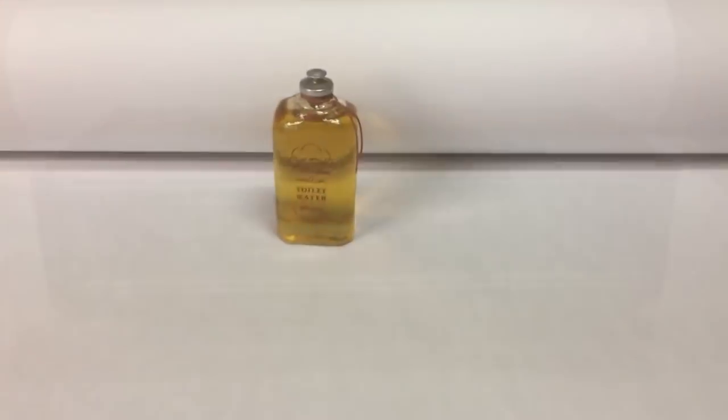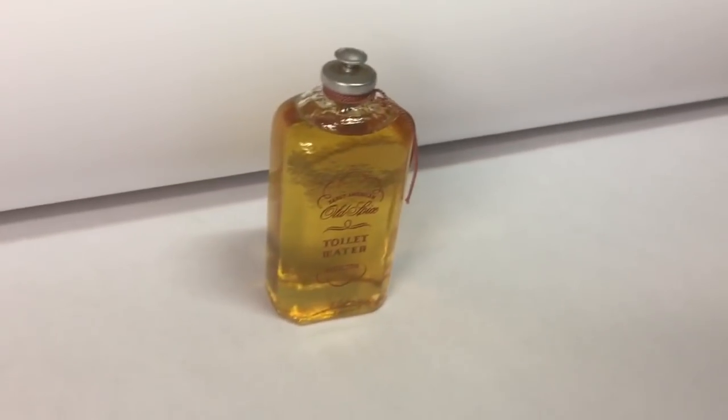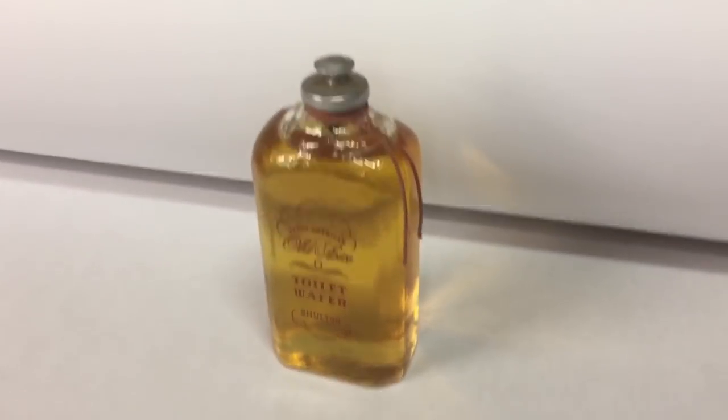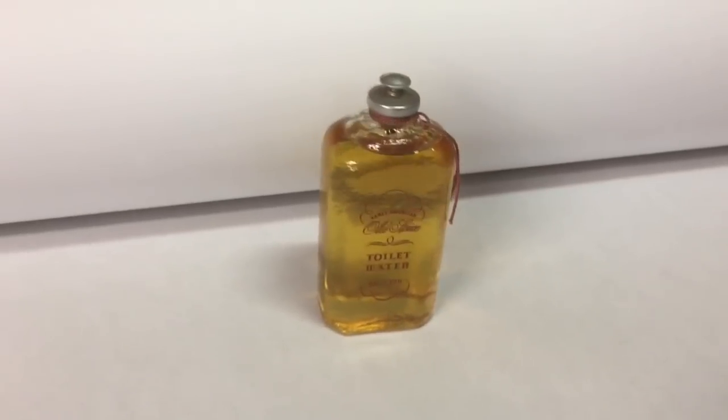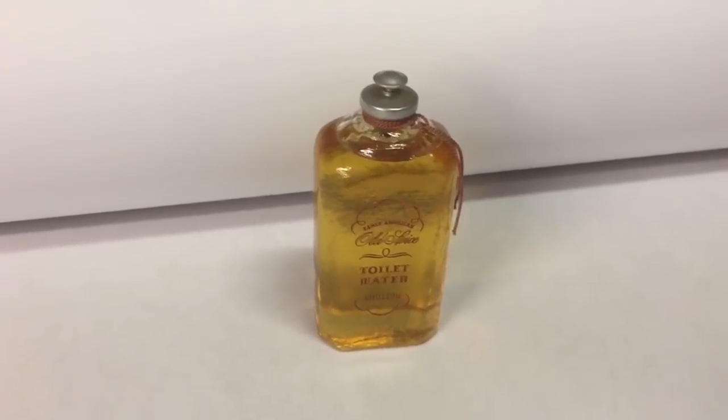$50. I found this vintage bottle of Old Spice at an estate sale because I checked the bathroom. Often find old perfume and cologne in there. And this sold for $40.